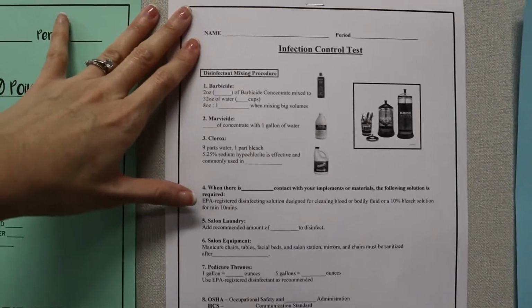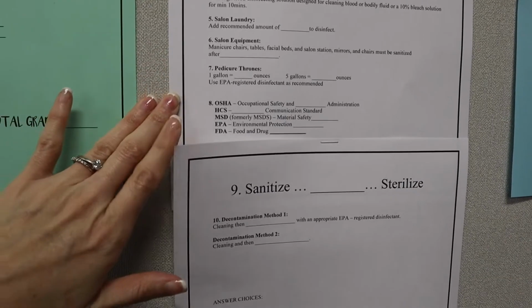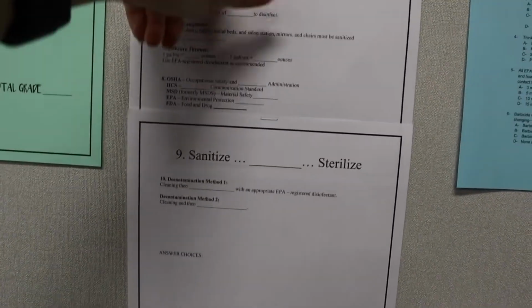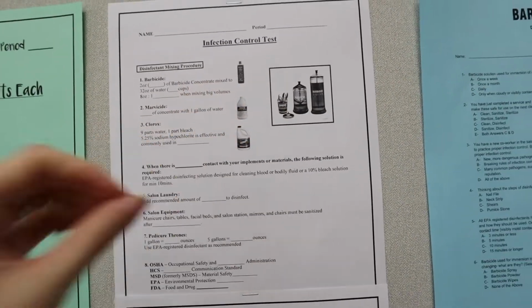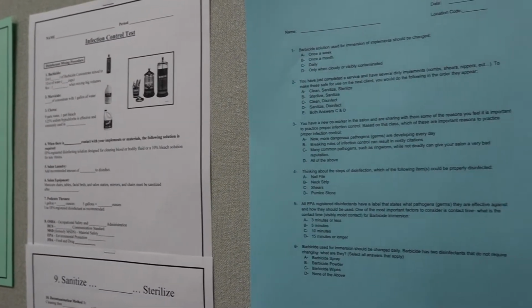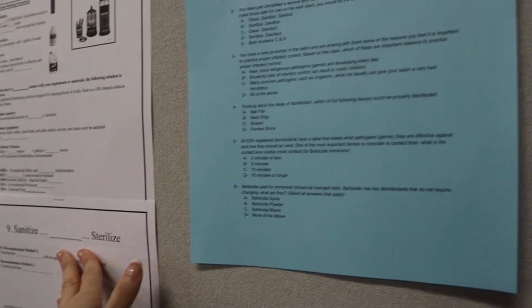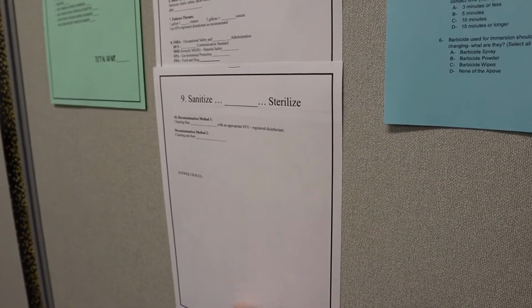Then for sophomores, this is the infection control test. This is their review. What's not on here are the answer choices, but they do have the study guide of this. We've already passed that out and it's in their binder. So fill in the blank. They will have choices here to choose from. I just put the answers in alphabetical order.